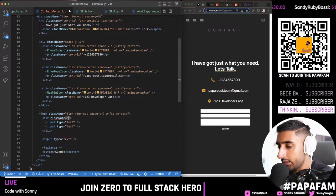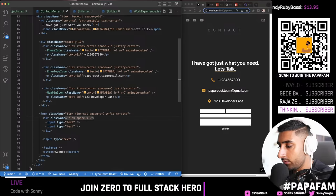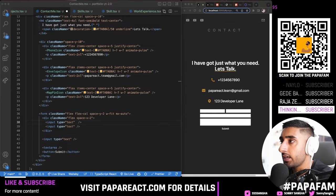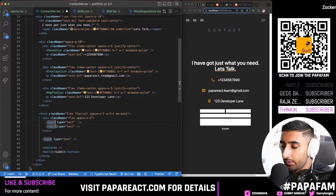Here I'm going to say class name equals flex space X of two, right? Bam. And there you go. That way gives it a little bit of breathing room. Now here, what I want to do is I want to give it a placeholder, a name, and a contact input. It's going to be a custom utility class that I want to give these things.